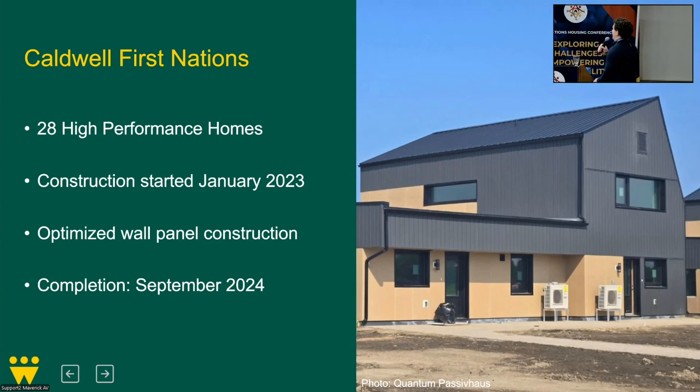This is just one for the Caldwell First Nations. They were able to do 28 high performance homes. Construction started in January 2023, hence the speed of construction, and was completed in September 2024. So they were able to do 28 of these high performance homes in less than 2 years.